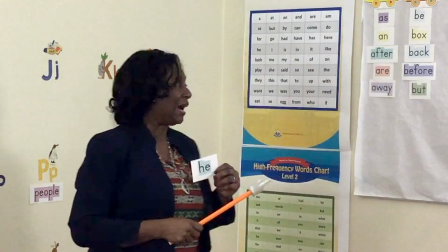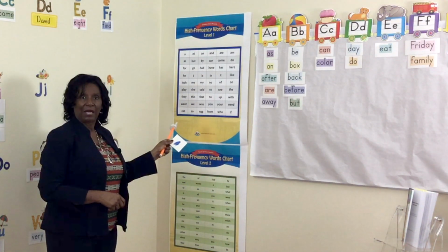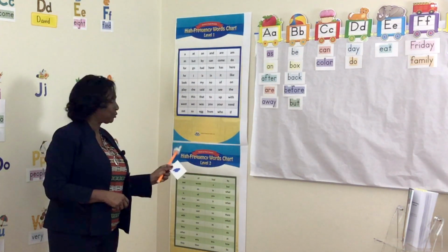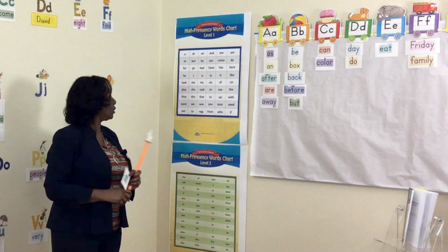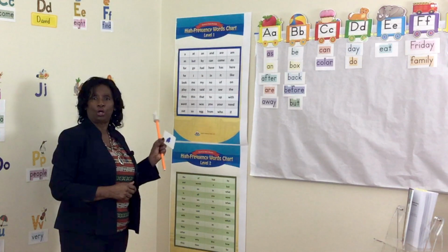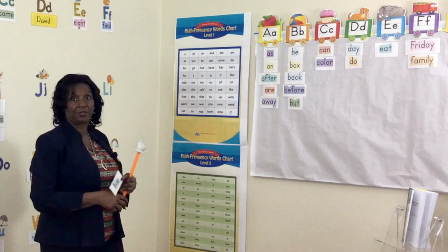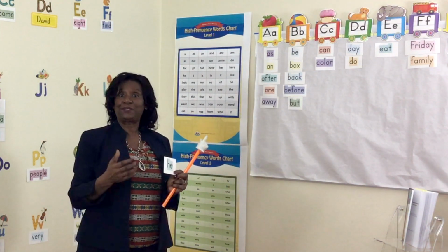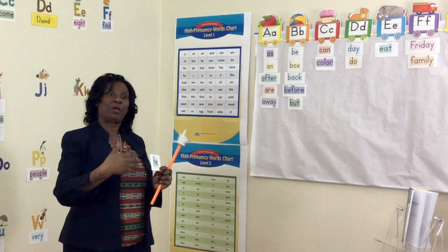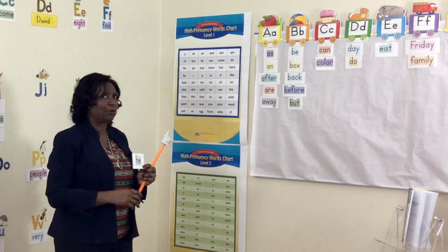Now here it is. I have the level 1 high frequency words and the level 2 high frequency words. So it simply means that you should have them learn all the level 1 words and then move into the level 2 words. And once you give them a passage to read and they're able to identify these words, you're going to see how fluently they begin reading.